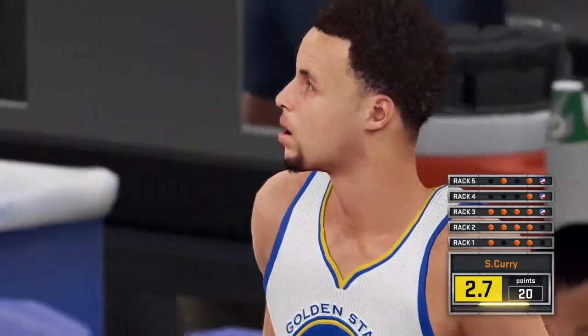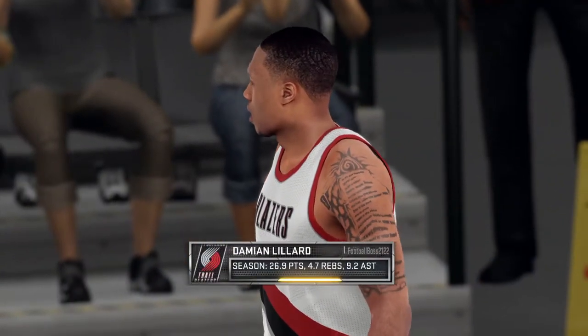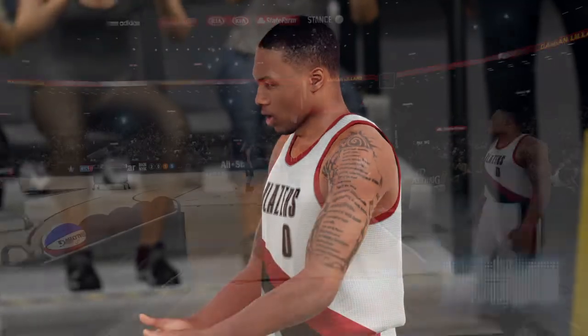Boy, he looked great out there, didn't he? Boy, he put that third rack to bed in a hurry, didn't he? Just about the fastest 6 points you'll see in the shootout. Here we go with Damian Lillard.